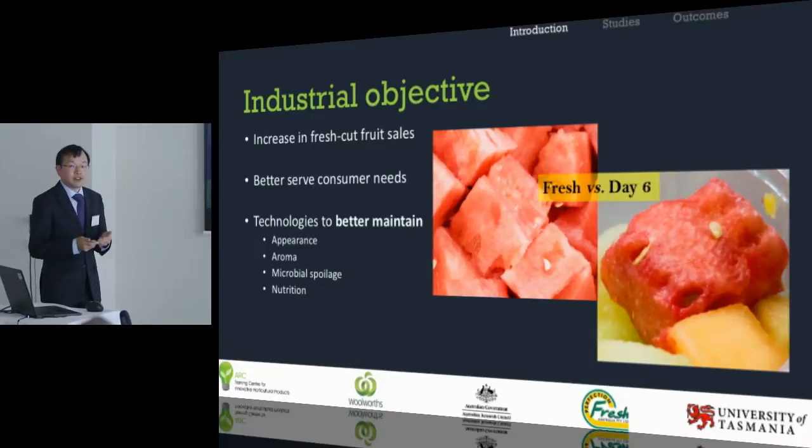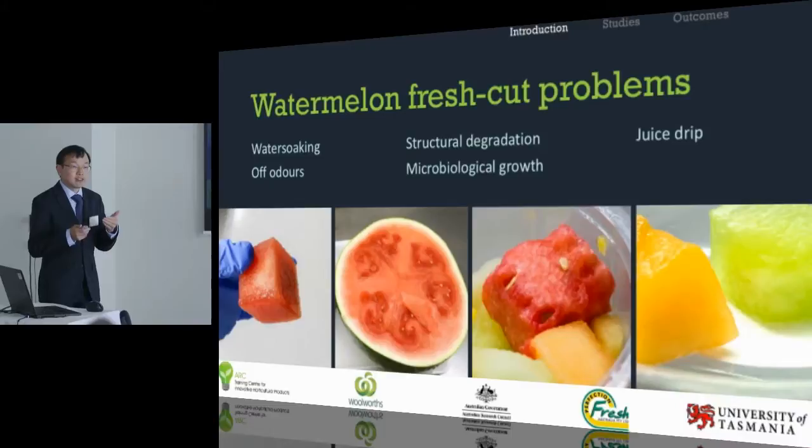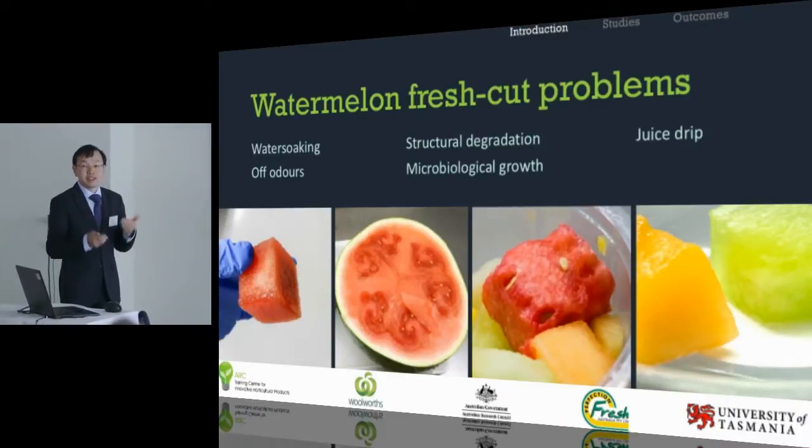By cutting the fruit, we're physically damaging the fruit, exposing it to an increased amount of oxygen, and this makes the plant come out with a wound response. This will increase respiration and also the production of free radicals, which I'll be talking more about in interventions.